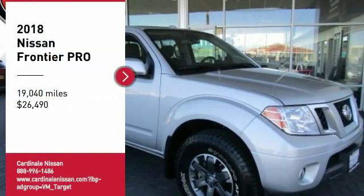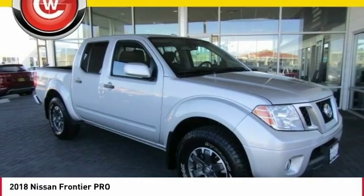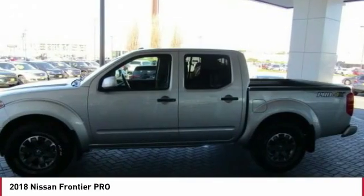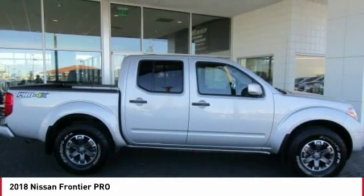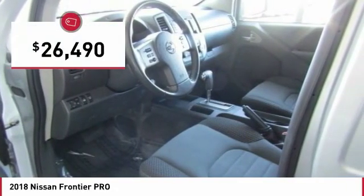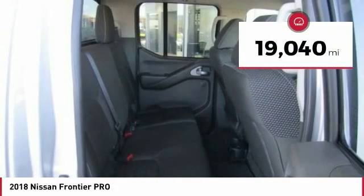Make a great choice today with the 2018 Frontier. The Nissan Frontier offers a full-length, fully boxed frame for strength, serious off-road capabilities, and a 5-star rating for side impact crash safety. The Frontier's interior comforts include cab versatility, under-seat storage, and seating for 5, and is priced below $30,000. This vehicle has less than 20,000 miles.